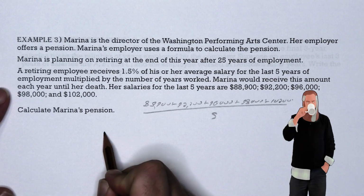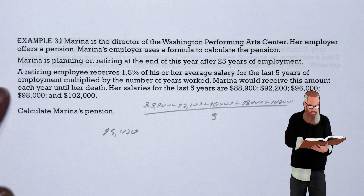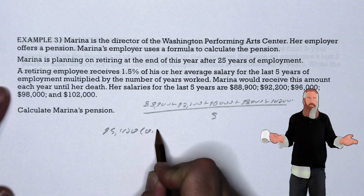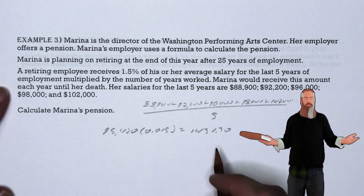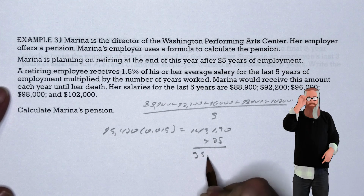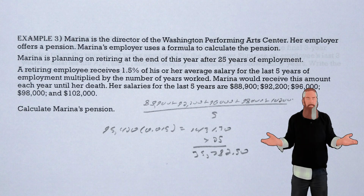So she's going to have an average salary of $95,420. For each of the 25 years she worked at the center, she will receive 1.5% of that average. So if we multiply that by 0.015, we can get $1,431.30. We're then going to multiply this by the 25 years that she worked for them to get $35,782.50. So Marina will receive a pension of $35,782.50 per year until death.